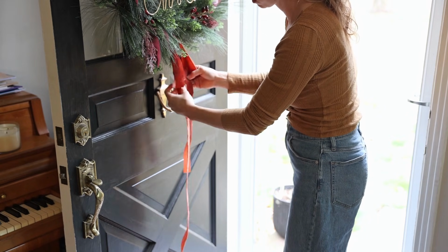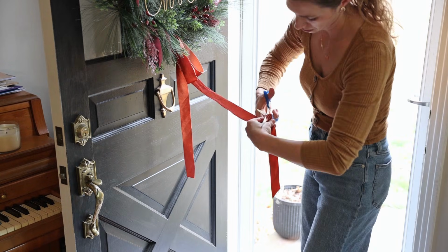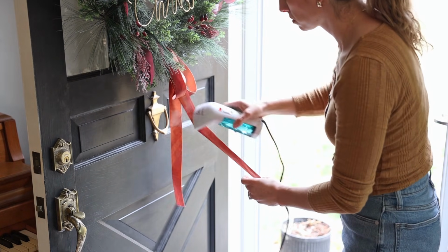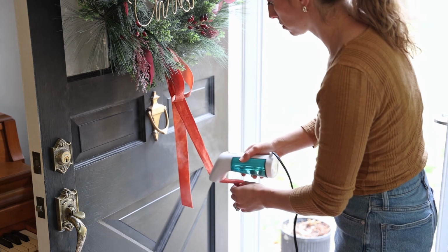And the ribbon was uneven and also a little bit wrinkled, so I evened it up and then hit it with my steamer. I feel like taking time to fix the little things like this makes such a big difference in making your home look its best.